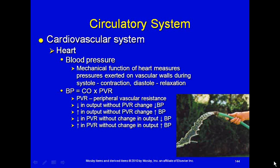Now, blood pressure is the mechanical function of the heart, and we measure the blood pressure with a blood pressure cuff. And the pressure that we're measuring includes the pressure in the system when the heart contracts, and that's known as systole, and the pressure in the system when the heart is at rest, which is diastole.